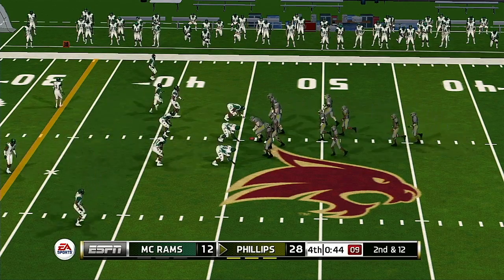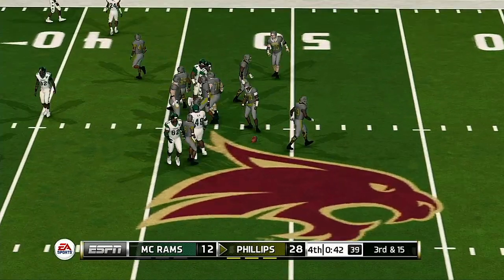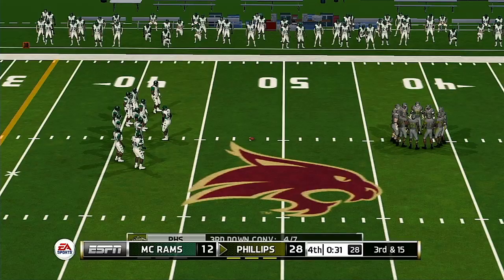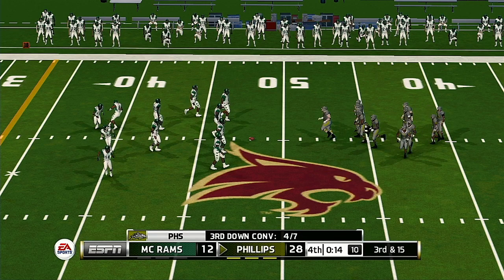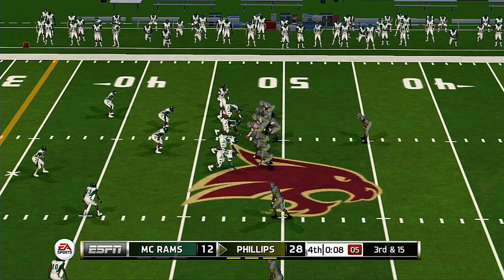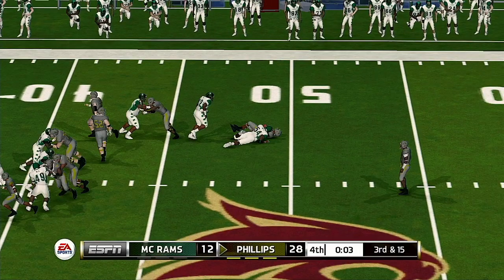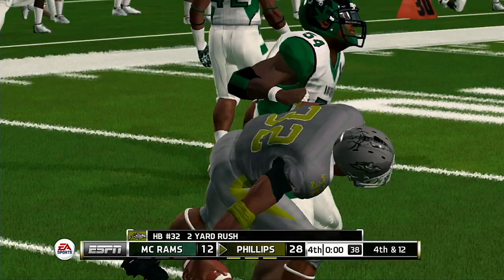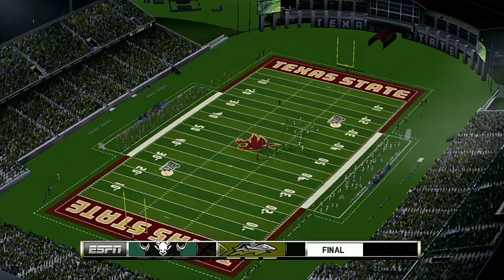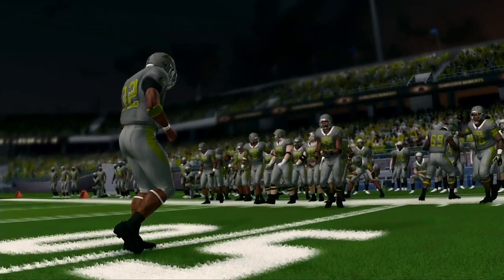From the 46-yard line, second down. We should just see the quarterback take a knee right here, winding down the rest of this clock. And he'll just take a knee here to kill the clock. Makes it out to maybe the 46-yard line. And the ball game's over. And our final score in this one, 28-12.